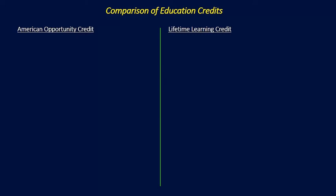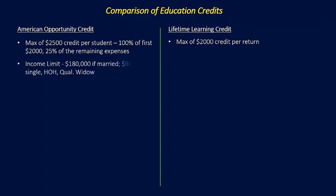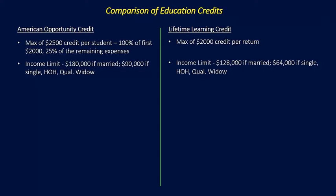Let's look at a comparison chart of these education credits. On the left side, we have the American Opportunity Credit. On the right, the Lifetime Learning Credit. The American Opportunity Credit, we get a max of $2,500 credit per student, 100% of the first $2,000, 25% of the remaining expenses. The Lifetime Learning Credit, we get a max of $2,000 credit per return. The American Opportunity side, the income limit is $180,000 if married, $90,000 if single, head of household, or qualifying widow or widower. The income limit on the Lifetime Learning Credit, $128,000 if married, $64,000 if single, head of household, or qualifying widow or widower.